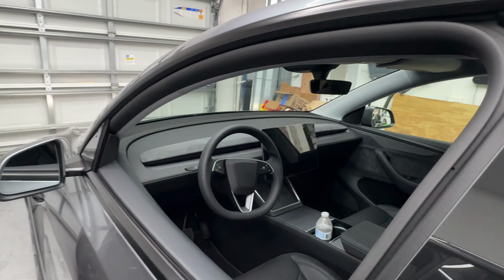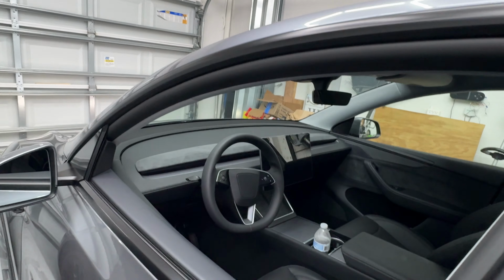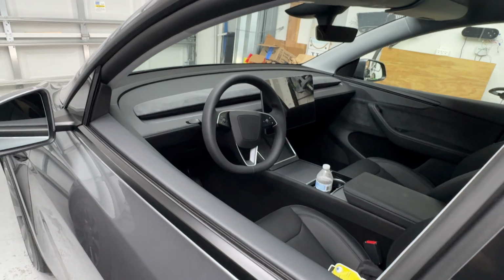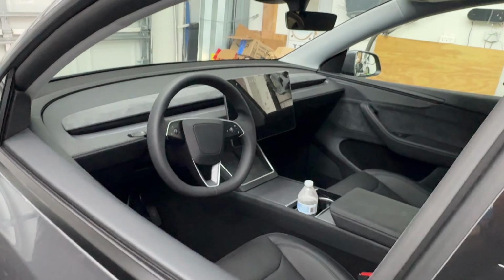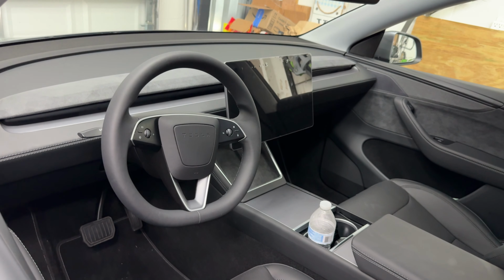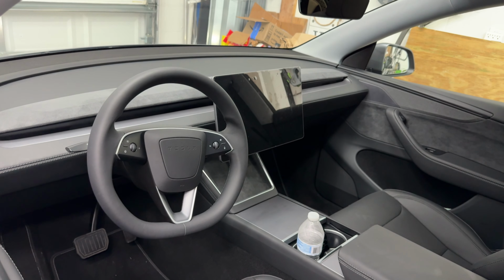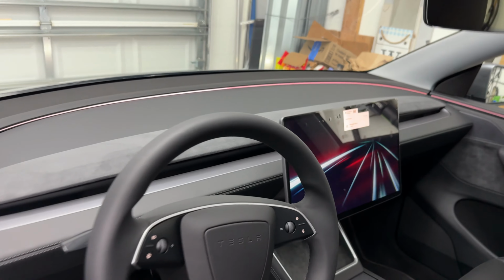Something else now, this is a launch edition Easter egg. I don't think it's gonna come with the regular Model Y, but if you look at the screen on the car, you will notice there's now an option to have a startup display. Nothing fancy about it, but it's just different. So I'm going to open the door and you see what will happen on the screen.